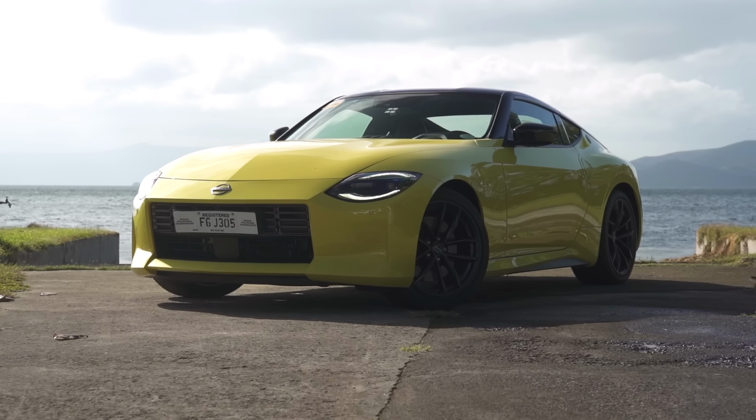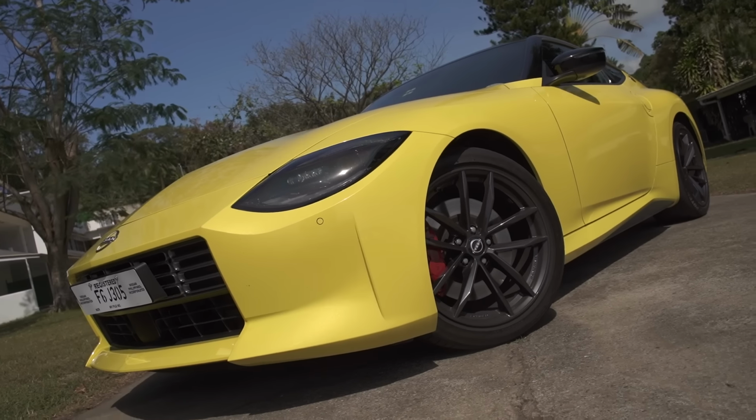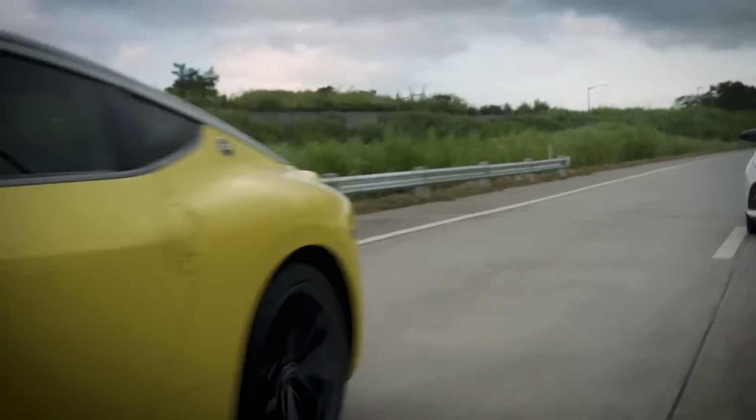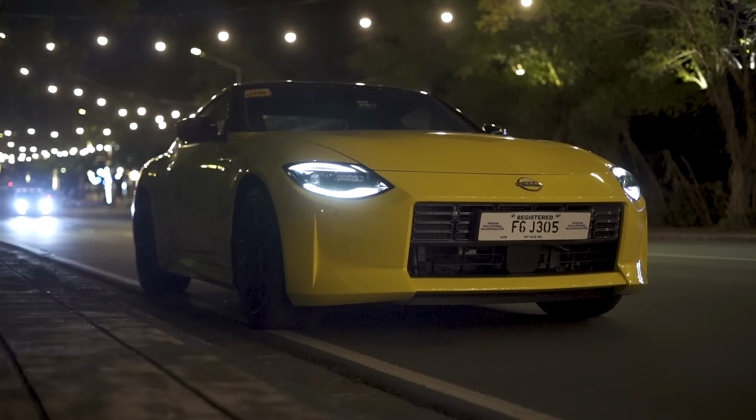Ladies and gentlemen, the sports car you've been waiting for. This is the 2024 Nissan Z.